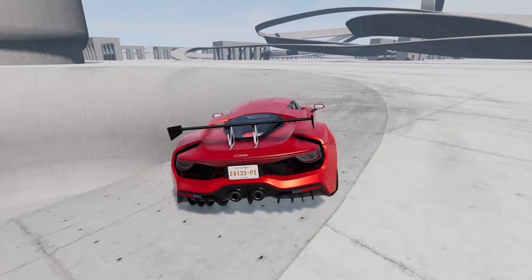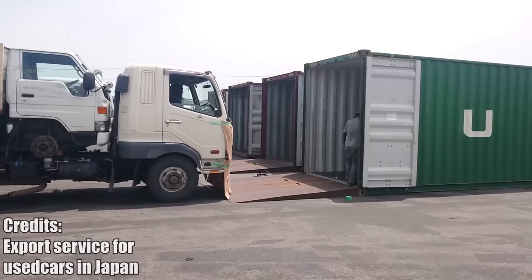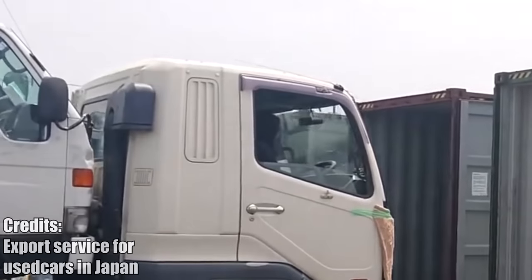How many trucks will fit inside a standard sized shipping container? One? Two? What about three? Question is, how will this guy get outside again?